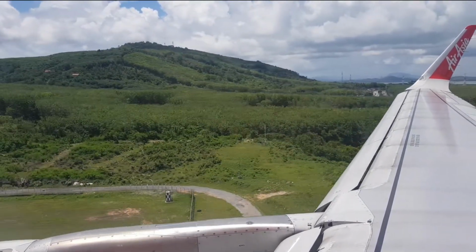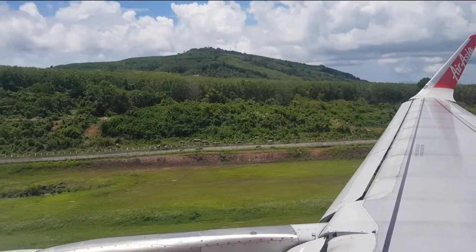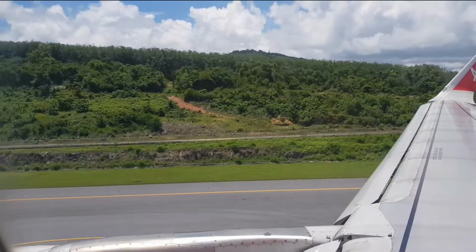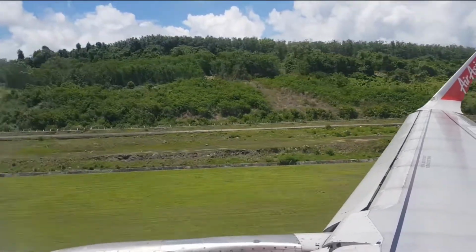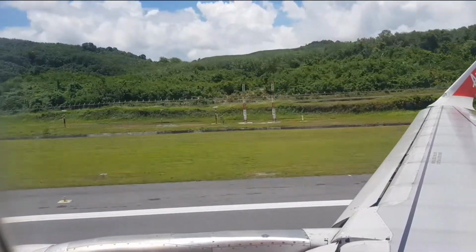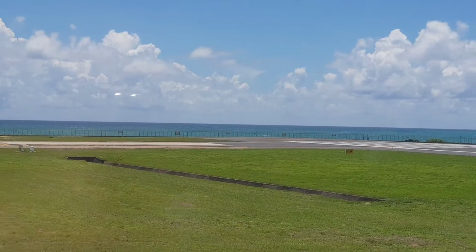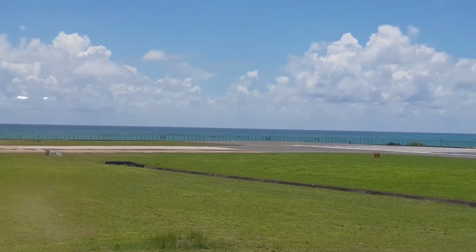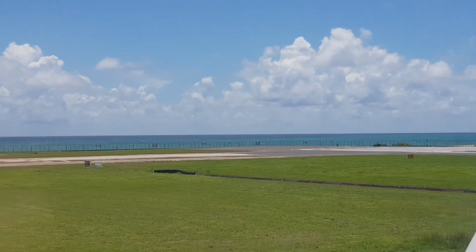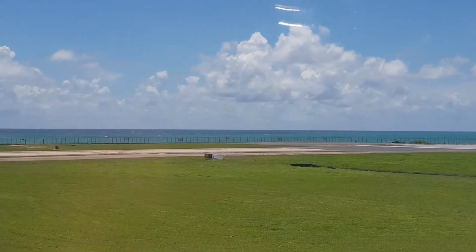To the northern side of the runway there is not much of interest. But when the plane comes to the end of the runway, it's just beautiful to see the turquoise-colored sea on the west side of Phuket Island.